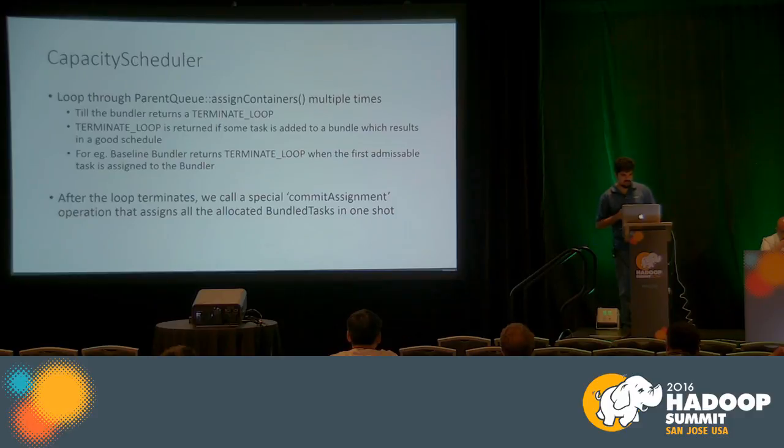So essentially what we did is we made some changes to the capacity and the fair scheduler. Most of our code changes happen over here. In the capacity scheduler you have a parent queue and there is a loop called assign container. We call that method multiple times in a loop and try to bundle as many tasks as you can. Once you finish the loop, we have a special commit assignment method. It gets the tasks that you assigned, goes to the parent queue, and then does the actual assignment.